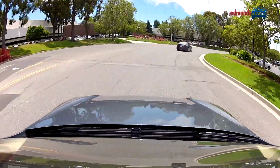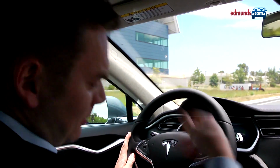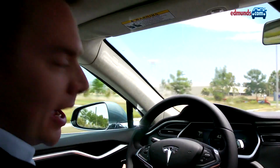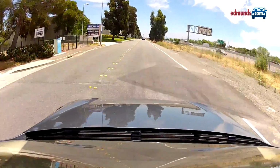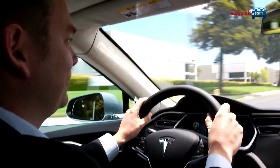So just to give you an impression of just how fast this new Tesla is, we're doing 10 miles an hour and then with a twitch of the big right toe, we're away. It is properly rapid. That's 80 miles an hour, 85, 90 miles an hour, 100 miles an hour and braking before we hit the car in front.